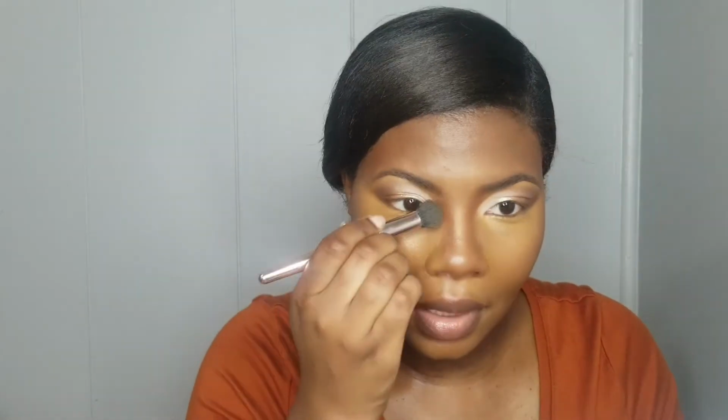And I even was trying out the Juvia's Place Kalahari powder as of late. So for this powder, I'm gonna go in with this e.l.f. pointed powder brush. And y'all, fingers crossed. Fingers crossed that this doesn't mess up the look, because I have a really golden tone going on that I love.